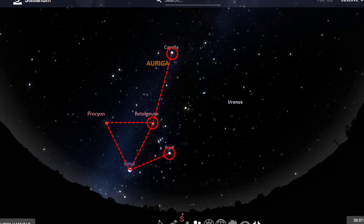From Rigel, run another line upwards, kind of parallel to the one we have just drawn, until it hits another bright reddish star like this. This star is Aldebaran. It is a red giant in the constellation Taurus. From Procyon, let us draw another line upwards like this, until we touch another bright star like this. This star is Pollux. It is in the constellation Gemini. Now let us connect the ends from Pollux to Capella through some middle stars like this, and from Aldebaran to Capella like this. The names of the stars along the line we have drawn to connect Pollux and Capella are Castor and Menkalinnan.